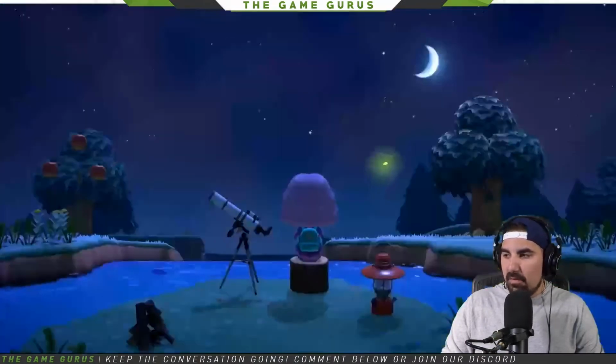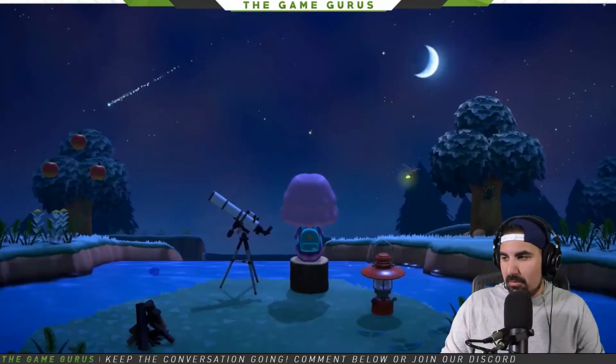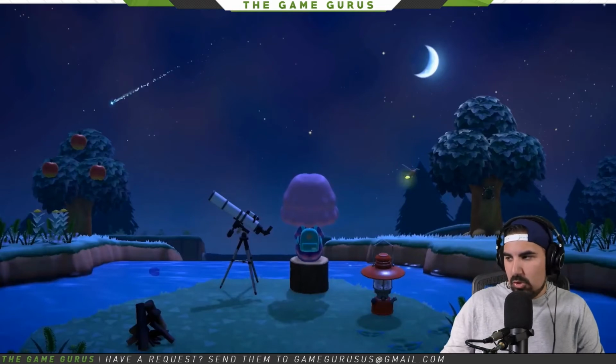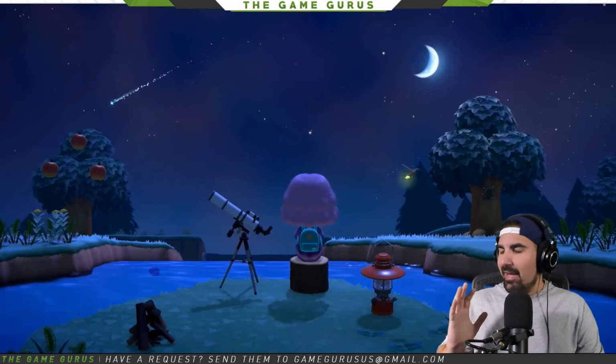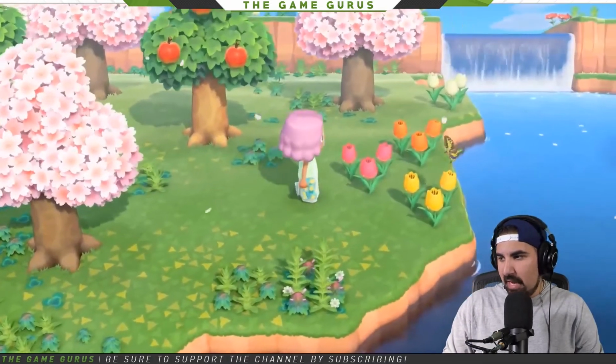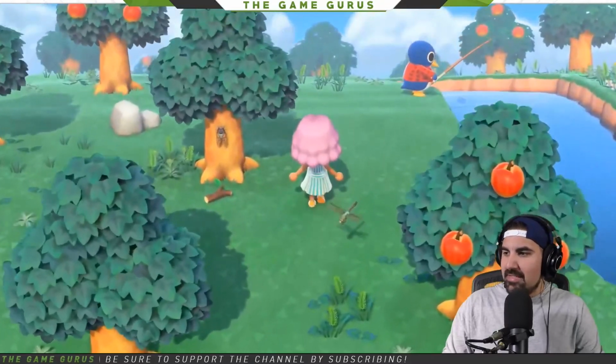Obviously, the time of day has always been a thing with Animal Crossing, but I just wanted to stop on this shot. This is a really cool shot. You've got the lantern, you've got the telescope, you've got the firefly, and then the shooting star just completes the whole image as just, this is so beautiful, and I'm so excited to check out something like this in the game. It really sells it to me.